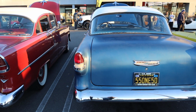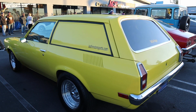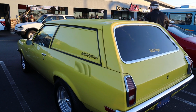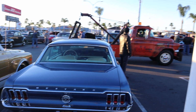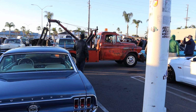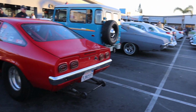Victoria, BC, driving from the Roadster Show in Pomona. Visit you Saturday, February 3rd. Awesome. That's what I'm looking at. Come on. Just like me, a work in progress. Got Mater rolling out. Nice.